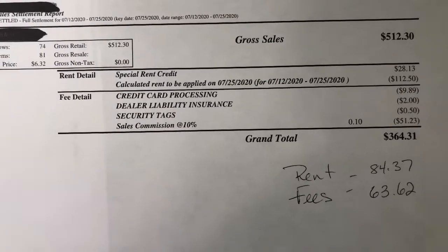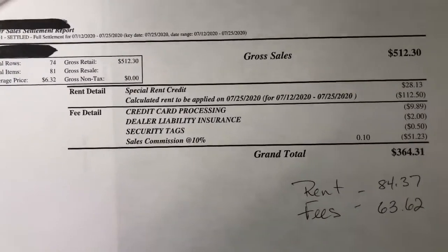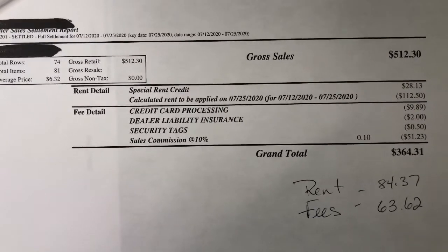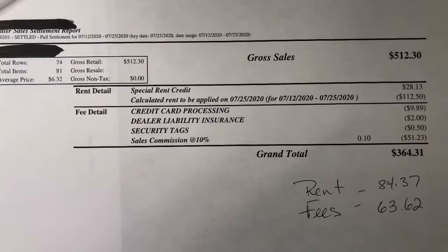So another pretty good week there, over $500. You know, I'm averaging well over $1,000 a month so far for the year, and for the fact that, you know, things have been closed down and everything, I'm really happy about that.